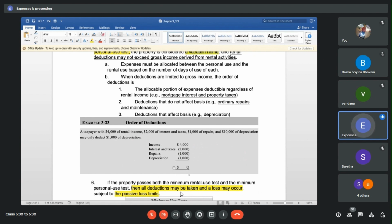Again, we don't have to remember all these things, what order and all, because this is done by software. But what we need to remember is why this is happening. If the client asks you, why is my depreciation not coming up, I don't see full deduction for depreciation, it should be $7,000 but I don't see it, why are you guys not taking it? We need to be able to explain why it is not coming, because that's what the rule is.